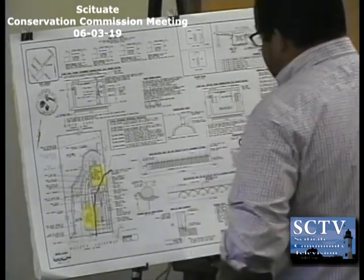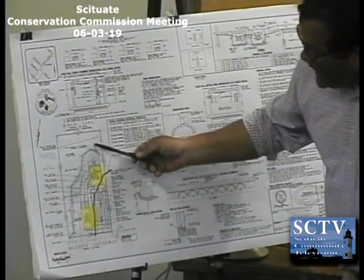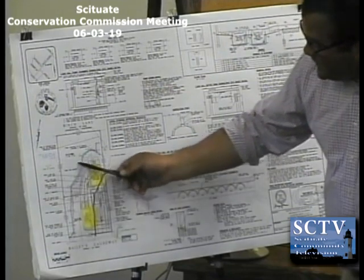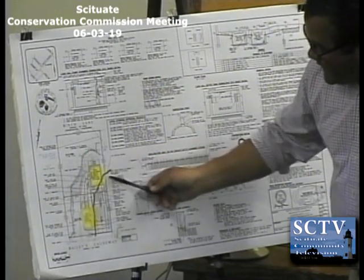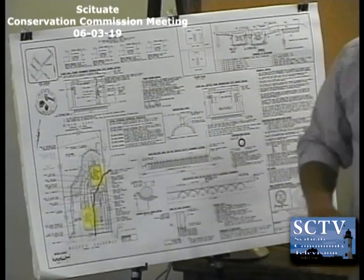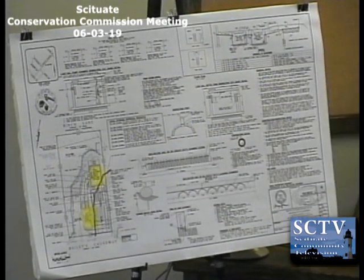which we located by survey. Highlighted in blue, this is a salt marsh that was delineated by Brad. Off of that in red is the 50-foot, and in green the 100-foot. The site is entirely within a FEMA AE elevation 15.